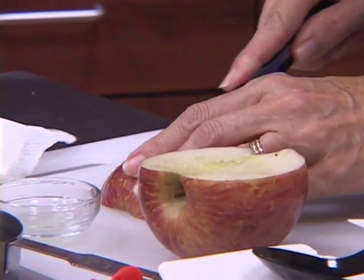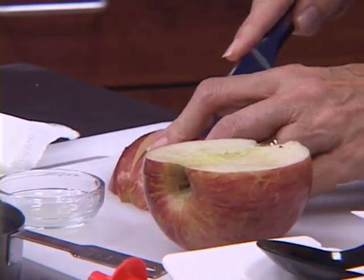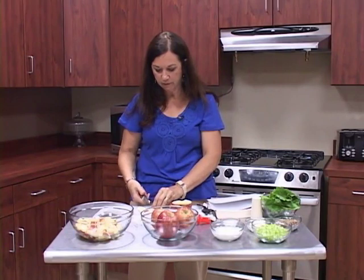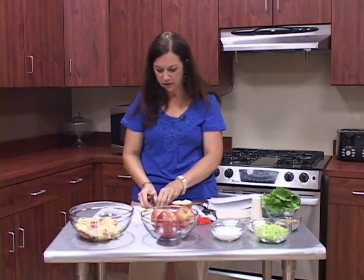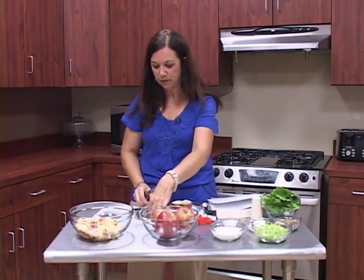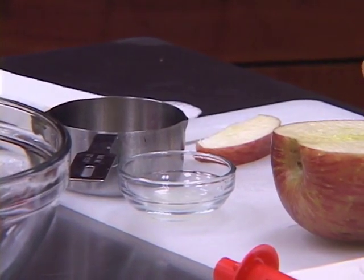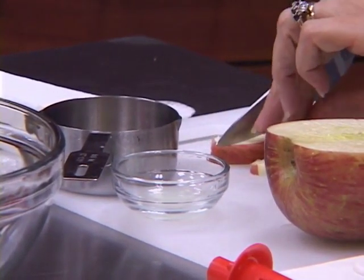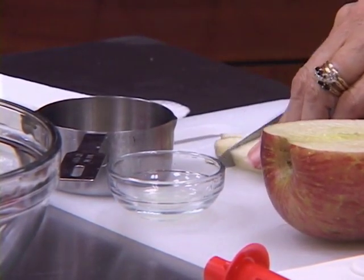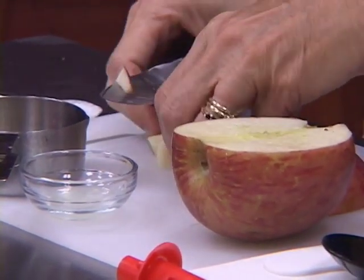So what we're going to do is just cut the apple. And what I like to do is just cut some wedges like this. I'm going to make them kind of bite size. And if you like them bigger, that's fine. But I always try to think about people when they're eating, what size is going to be best for them to put in their mouth. So I've cut little wedges, and then I'm going to cut the wedge in half. And it's up to you how you want to do this. And then I'm going to cut the other one, and I'm just going to dice these till I get a little bite size. And you can see what size I have in the bowl already.